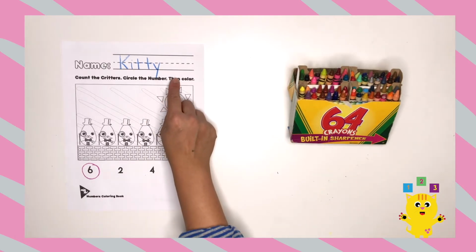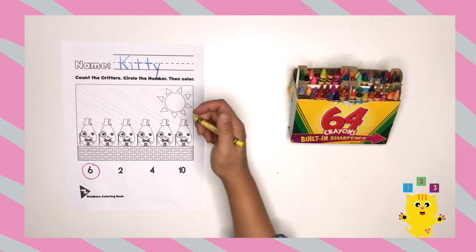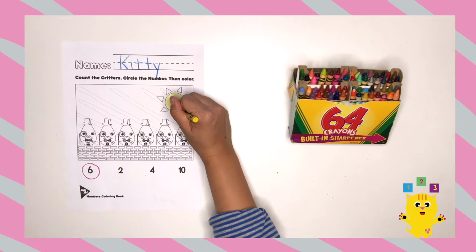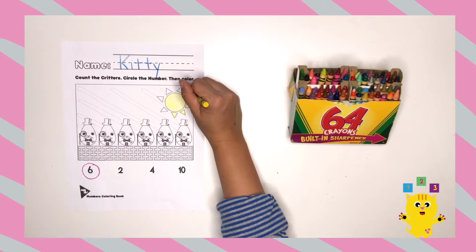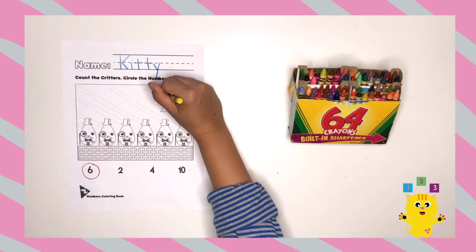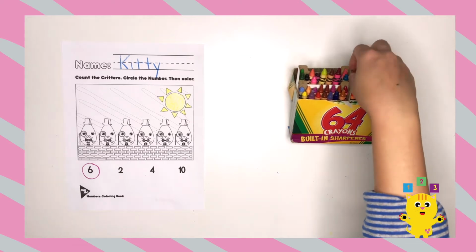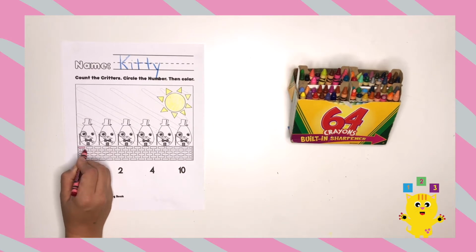Now, we color. I love this part. You could color the picture any color you like. Today I'm coloring the sun yellow. Remember, there's no rush. I'm coloring the brick red.